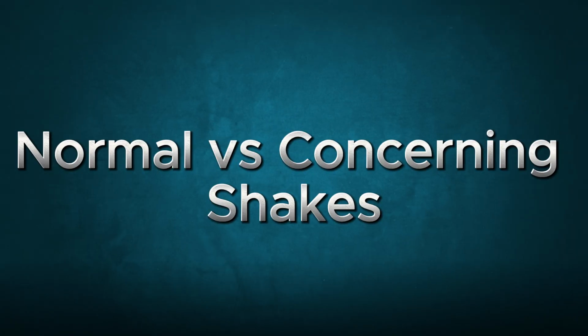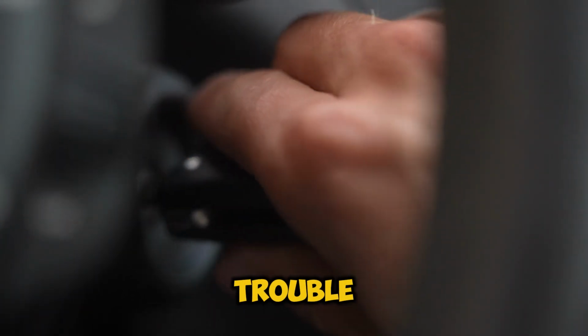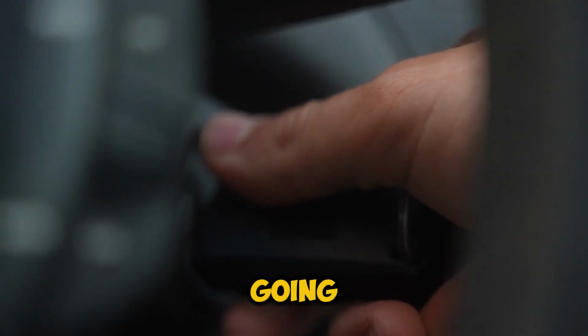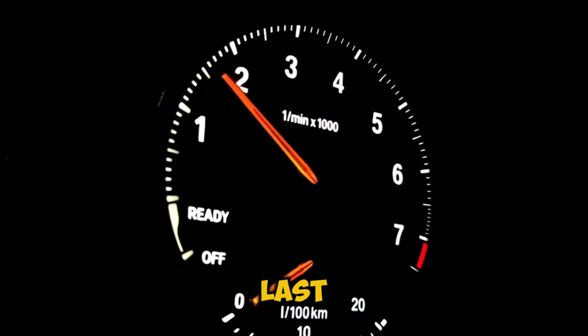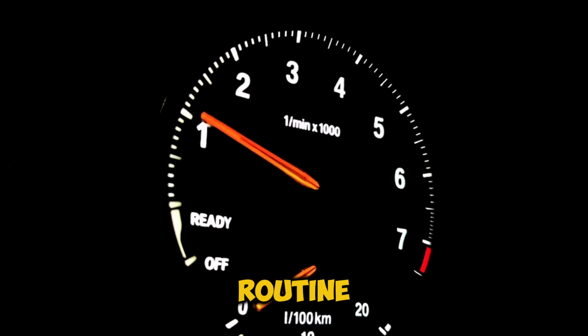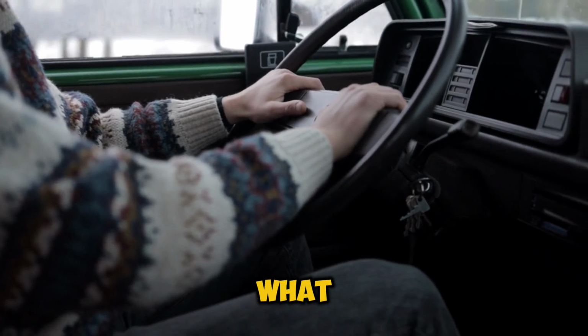Normal versus concerning shakes. Let's start with some good news. Not all startup shaking means trouble. Think of your engine like a person waking up in the morning. Just like you need a minute to get going, your engine needs time to warm up and get all systems running smoothly. But here's the crucial part. Normal shaking shouldn't last more than 10 to 15 seconds. If your car's doing the shake and bake routine longer than that, or if it feels like you're in an earthquake simulator, we need to talk about what might be going wrong.